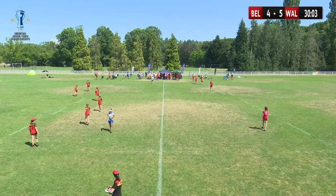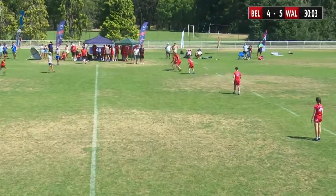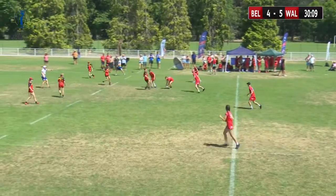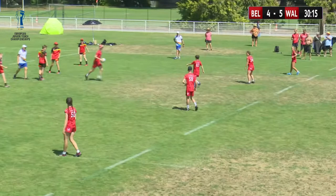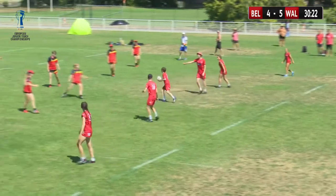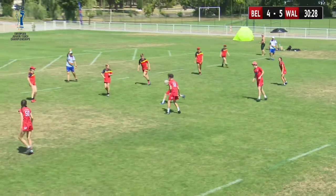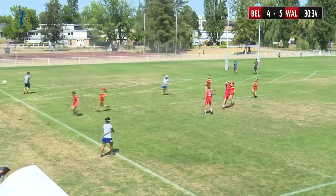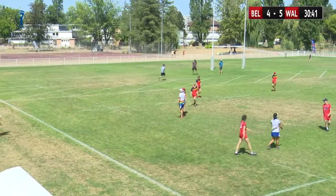So play about to resume once again. Water break almost over, but essential in these temperatures. Imperative that the players stay well hydrated. Touch was made. Still Wales ball though. Great pass out to the left-hand side, a little too high though. And Belgium have that back.